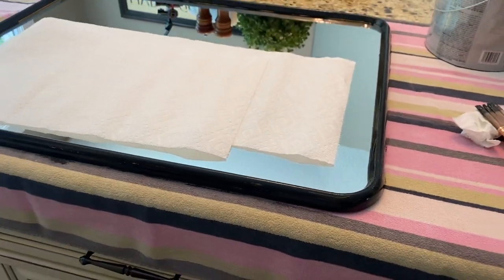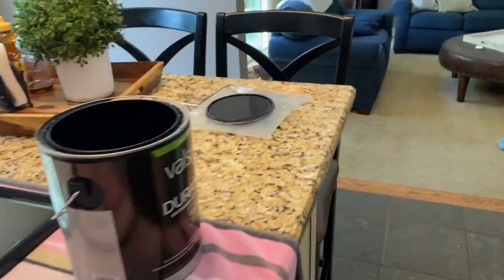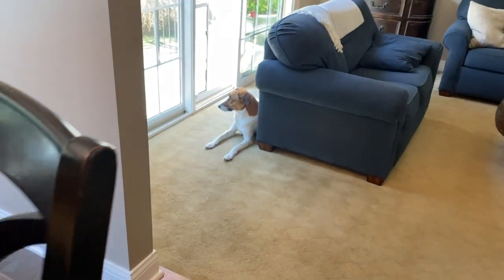So coat number one is done. It took me a minute to just kind of get the hang of what I was doing, but there's coat one. I want to show y'all this sweet boy.